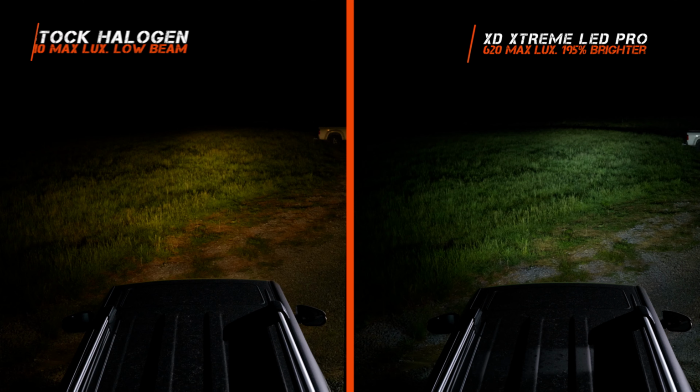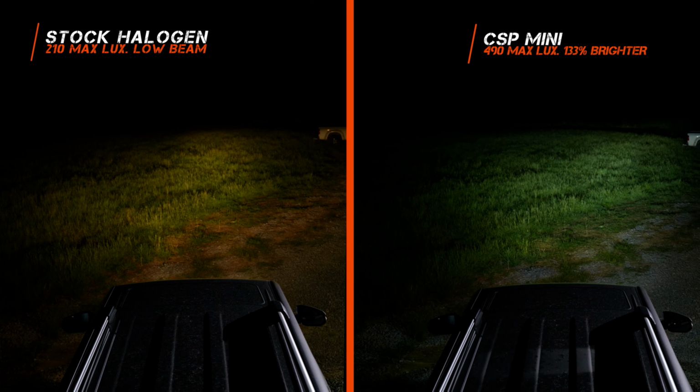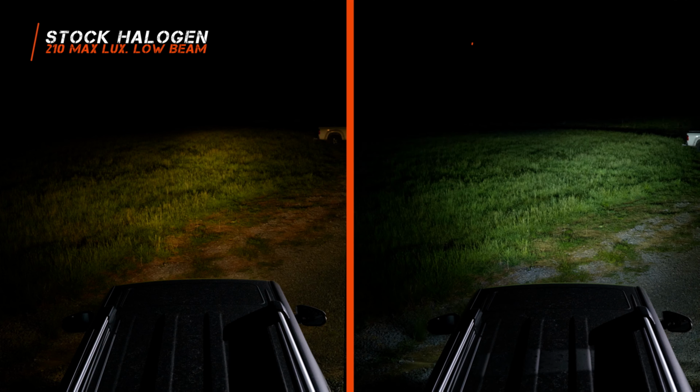Before we go any further and I show you how to do the install, I gotta let you guys know something. These bulbs are not technically street legal. However, they do fit in the housing. Some do project a very good beam pattern, and it's definitely a good improvement over stock.